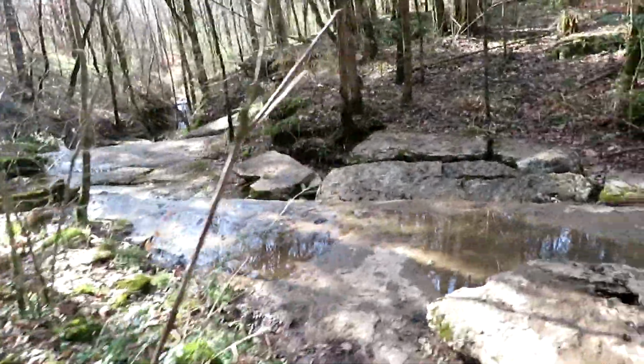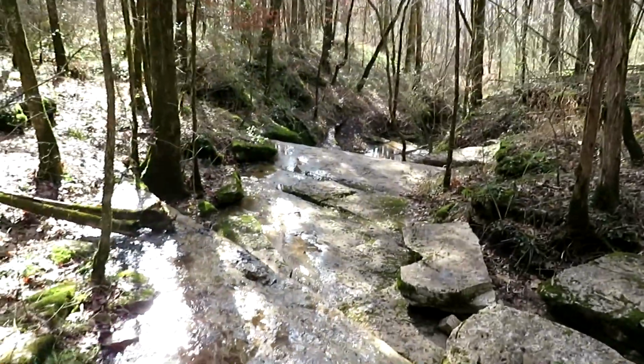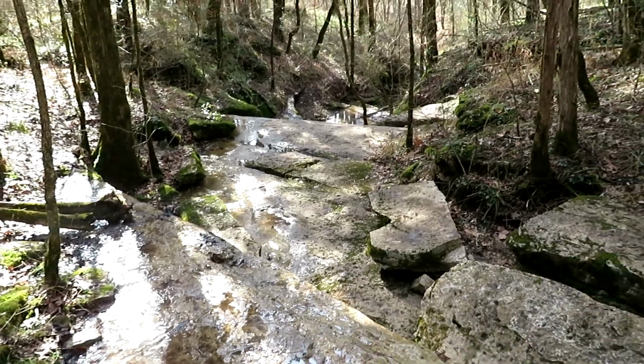This, I bet it's the waterfall. It is a waterfall, folks. Is there a straight line there? Oh yeah. Let's get below that. Get some photos.